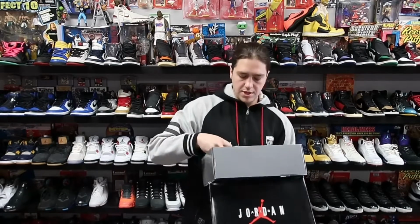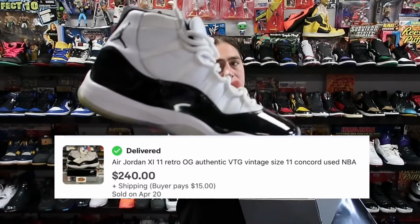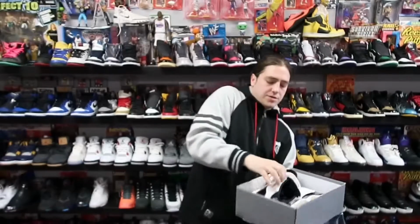First up on what's shipping, we have a pair of Air Jordan 11 Concords. This is the newest release. These are somewhat beat up, pretty good on the tops, a little yellow on the bottoms. These are heading to Texas for a little below $250 shipped, and that's what's first on what's shipped.